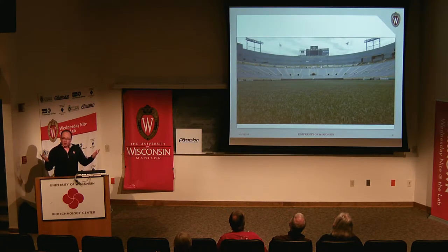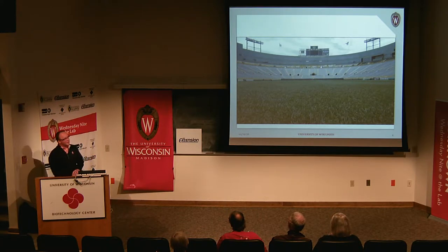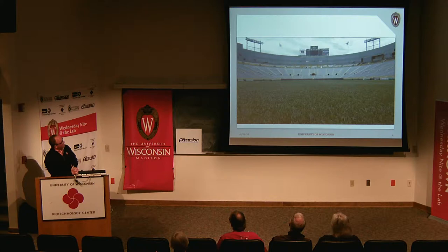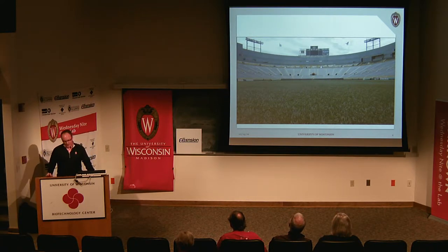And of course, we also have sites like this. Some of the most iconic sports sites in the world are made up of turf grass here in Wisconsin. Unfortunately, the team isn't living up to the billing, but the iconic frozen tundra at Lambeau Field also represents some of those turf grass landscapes and urban landscapes here in the state. And it's not just the huge iconic ones, right? It's also the sports fields that our kids and our grandkids play soccer on, that our pets run around on, and that sort of thing.